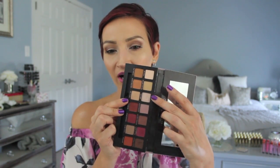The shade Vermeer kind of reminds me of the shade that I just showed you guys from Carli's palette. Let's side by side them and see. So this is the one from Carli's palette and this is Vermeer. You guys know how I am with these champagne, pinky, foiled shades. Oh, I just can't. This is amazing.